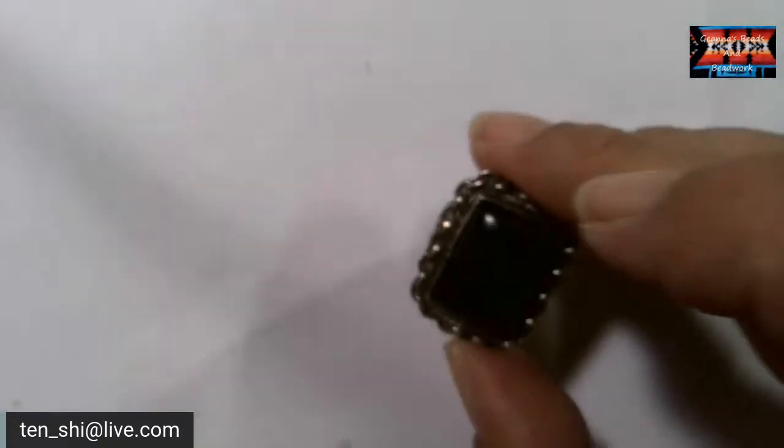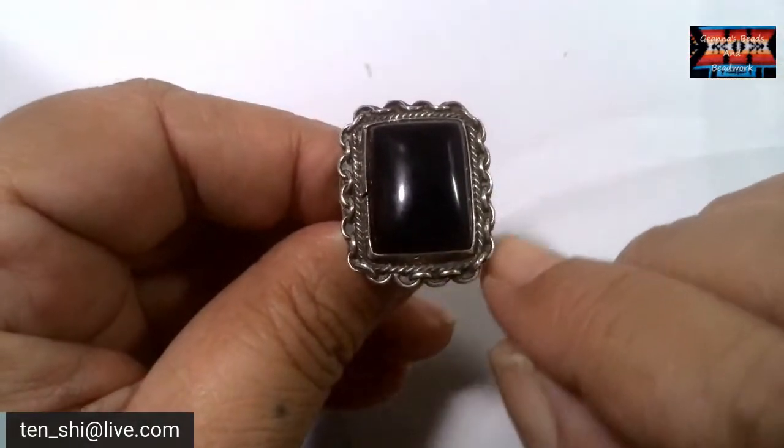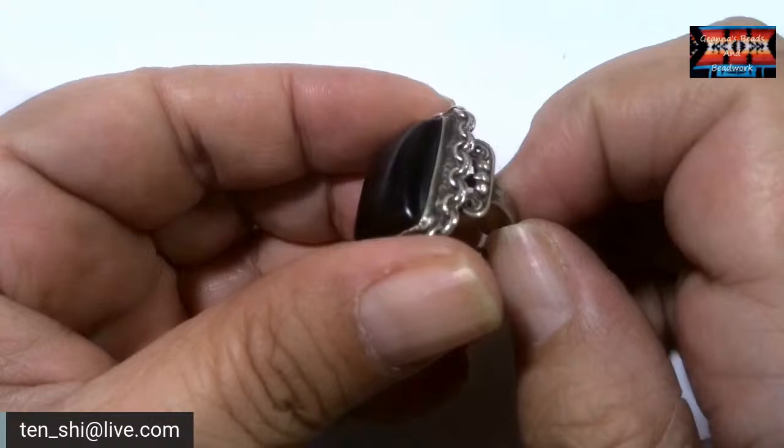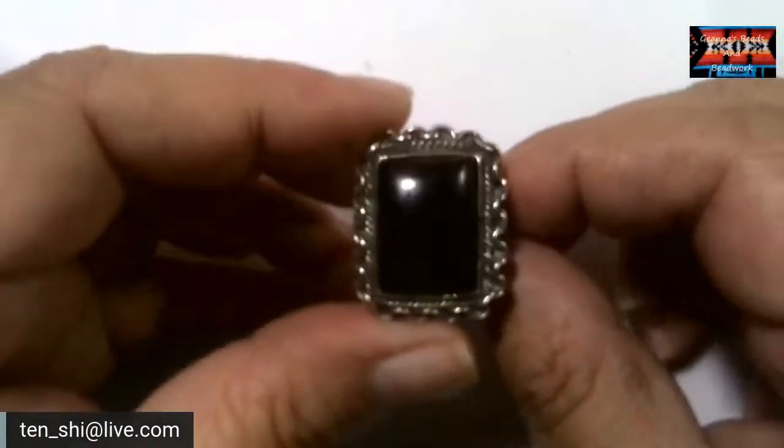It is a beautiful onyx ring, black onyx at that. This ring weighed 9.43 grams. And look at the way it's made. It has like a chain link around it instead of that rope that we usually see. It's a gorgeous piece as well. I did not check to see if there was any marks on this one. I do not see any at all. I don't see any in the back, but look at that.